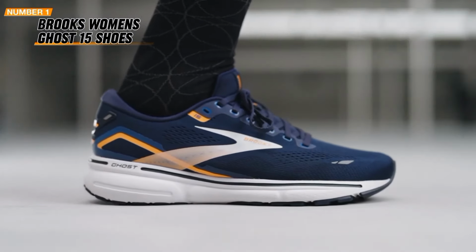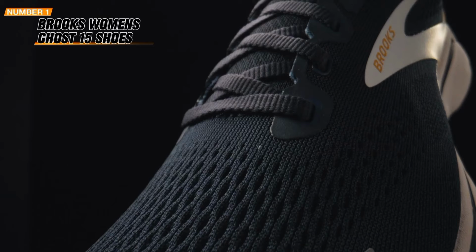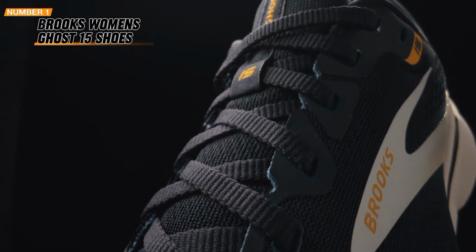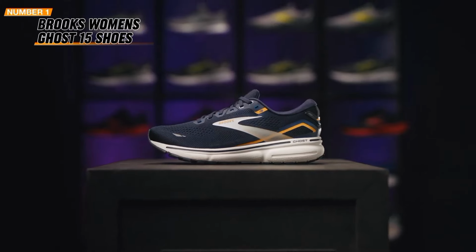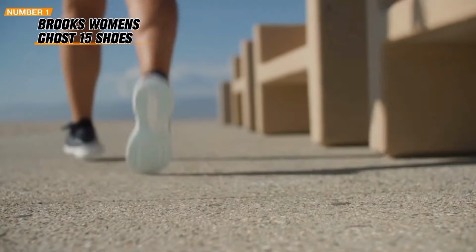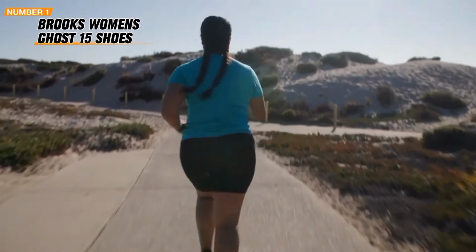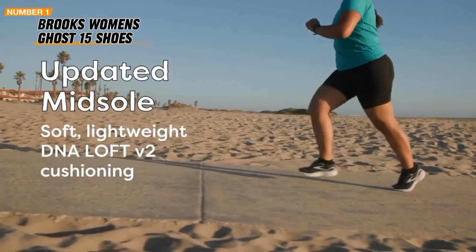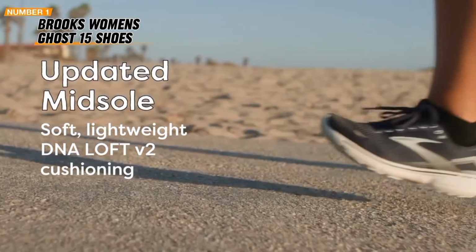Cushioning. With high-energy DNA Loft V2 cushioning, every stride feels like a breeze. It's soft, lightweight, and perfect for long runs. Stability. Our segmented crash pad teams up with the midsole for a smooth ride. Regardless of foot placement, enjoy an easy flow from landing to toe-off.